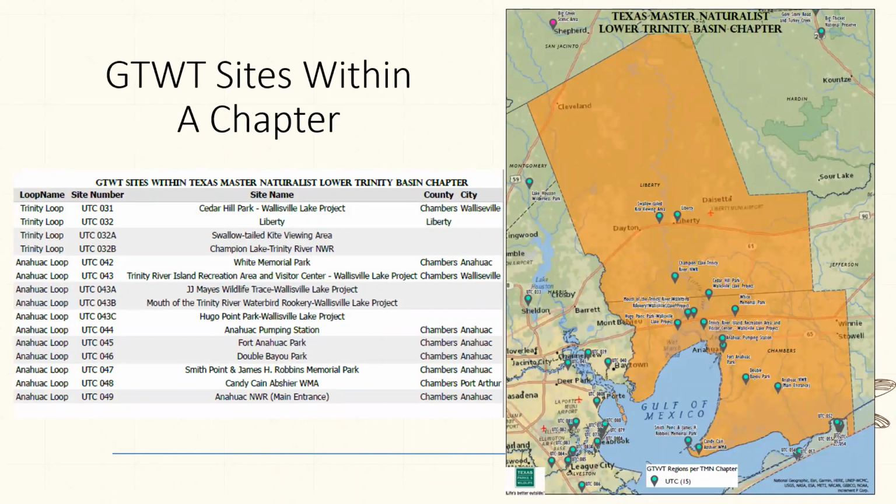So Peter has access to these. We also, as I mentioned, have a Google Drive, but in addition to the printed maps and the interactive maps that are on our website, we had our GIS lab come up with these specific chapter maps showing all the sites within each chapter's boundaries. So here, for example, is a list of all the sites within the Lower Trinity Basin chapter. And as you can see, there's 2 loops, which would be the Trinity and Anahuac loop. And I think it's 15 sites here. So these are just another tool for you all.